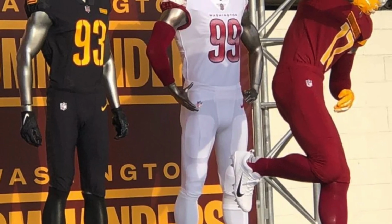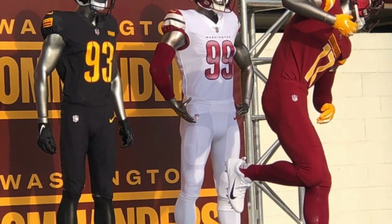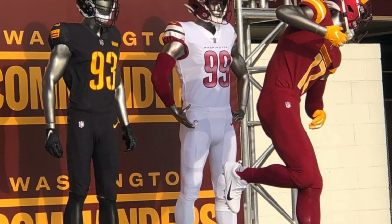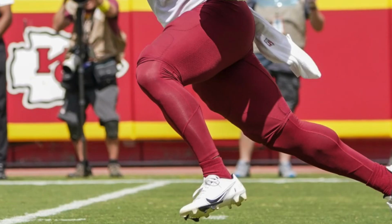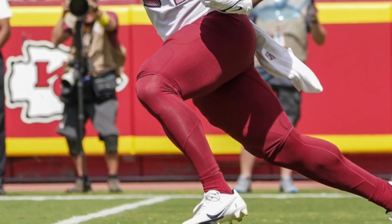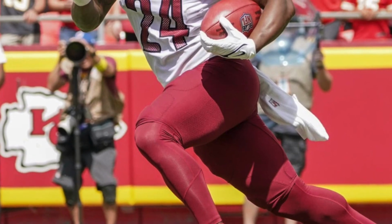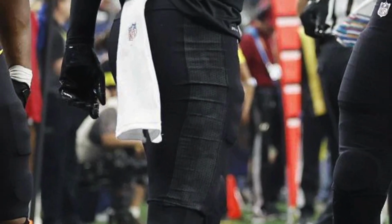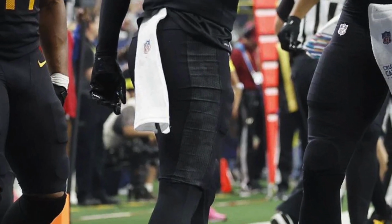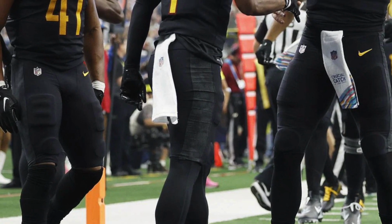Okay, so now moving on to probably my biggest complaint about the uniforms, other than the white jersey, of course, is the pants that they have gone with for the burgundy pants, the white pants, and even the black pants. Why is there no striping down the leg of any of these pants? It's just monochrome burgundy, white, and black. And I know the black pants have a little bit of the camo going down their side, but you can barely see it. Only like high quality pictures or up close shots on TV, you can actually see it. So I'm not really going to count it.